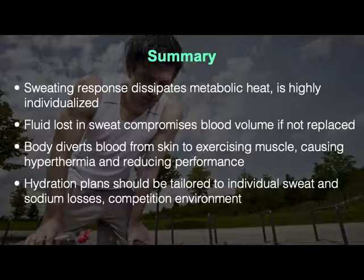Is there a bit of wiggle room? Could you wait and allow some of that to happen in recovery? The application of the individualized plan is really what we're working on now. But we can create individualized plans. So pretty cool stuff. That's it for this section.